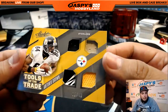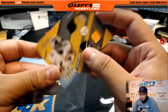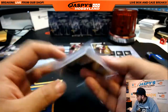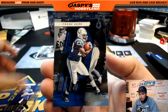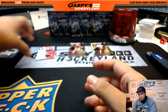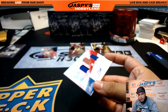Then we have a Tools of the Trade, Antonio Brown. That is 35 of 49. That's two Chad Kellys now, yeah. Steelers with that one. Frank Gore. Got a Troy Aikman, 257 of 499. Then we have a triple relic, Nathan Peterman, 134 of 299 for the Bills. Jason K with that one.